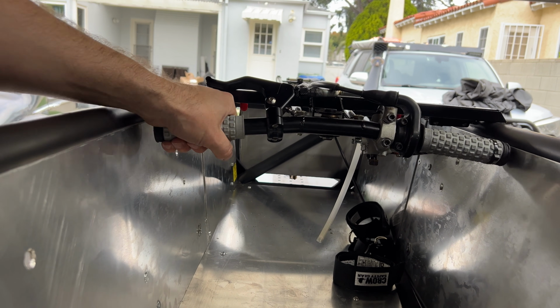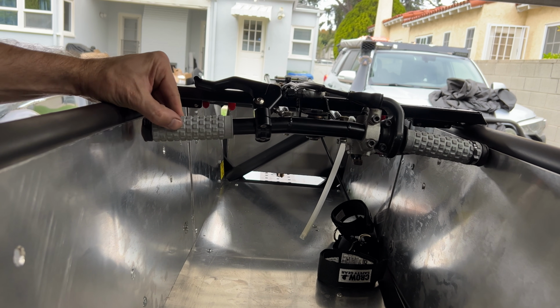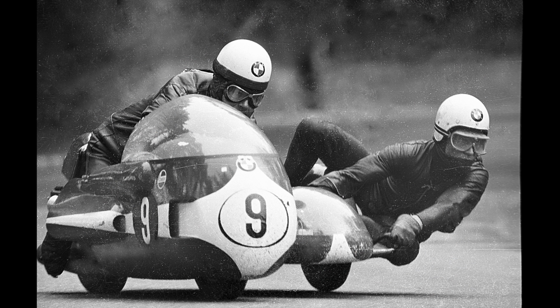If I push on the left side handlebar, it won't countersteer and lean to the left, it'll just steer to the right. I'm not too worried about this, it may just take some getting used to. Trikes and sidecar motorcycles all steer the same way this thing will steer, so it's probably pretty straightforward.